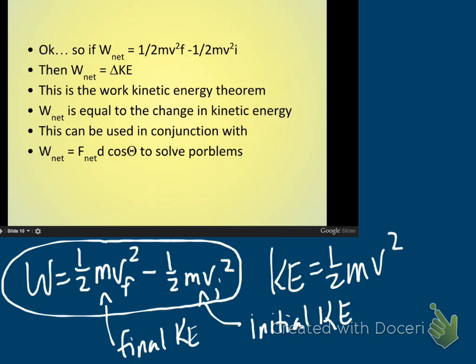You can speed an object up by exerting a force on it. You can give something a shove and speed it up, and then its initial velocity will be lower than its final velocity, and you can still figure out the work that was done on it. Because remember, work can be positive or negative. Work can slow you down, work can speed you up. So now, problems. The net work, which we said was equal to F net d, or delta x, cosine theta, is also equal to the change in kinetic energy.